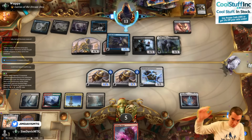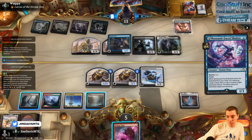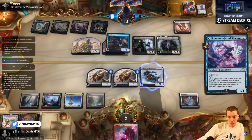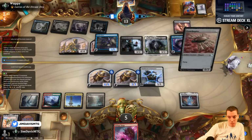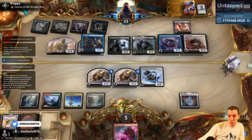Here's Lurrus. Big spicy graveyard. I have to kill the Lurrus immediately or they get this guy, so sure. Right, that's fine. They draw an Ornithopter too. Damn, so much crap. So much stuff in play.